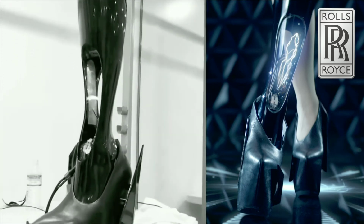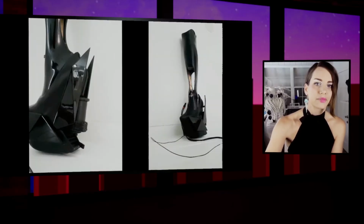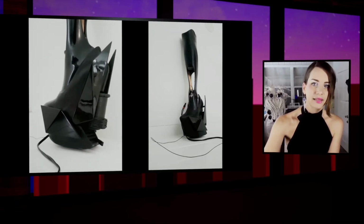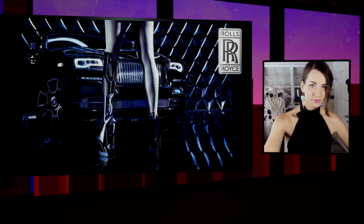That was for a brand movie for Rolls-Royce, and it became this really cool leg that was pushing through electricity. So here you can see a little bit of the build of the leg. Everything's built into the shoe, and then it goes to that float space in the leg almost.